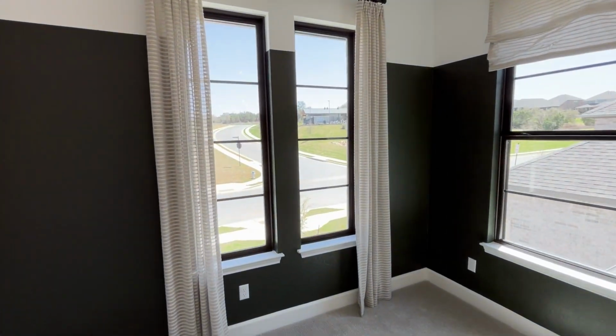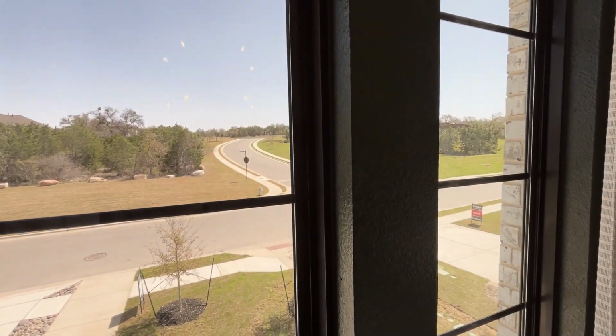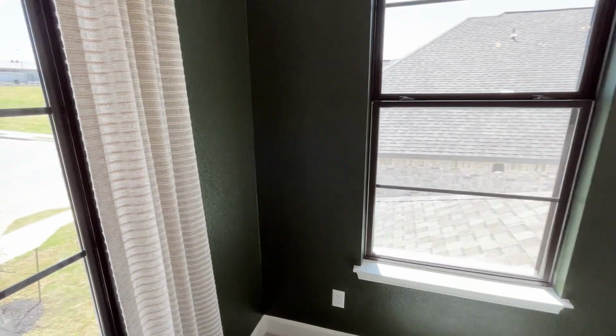You can get a better sense of kind of where we're at. Looking out here, doesn't look like they're going to be building there, so you don't have any neighbor there. So really good lot placement. It's just the 2 side neighbors you have.